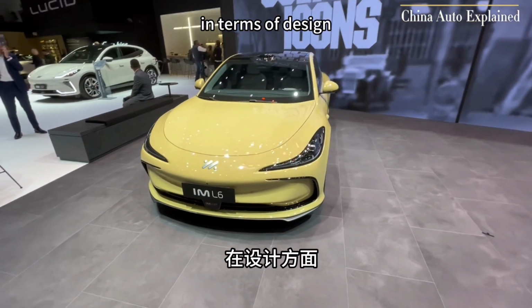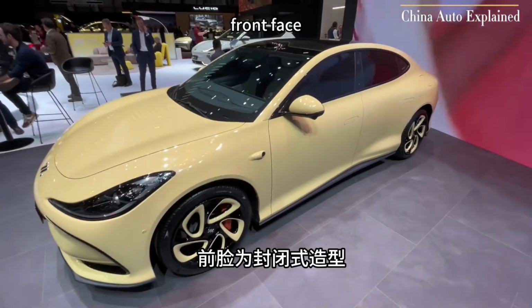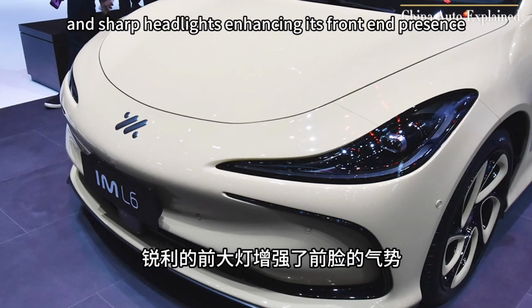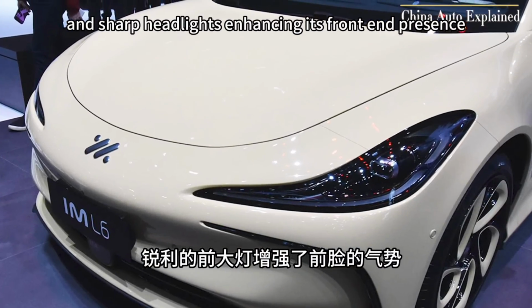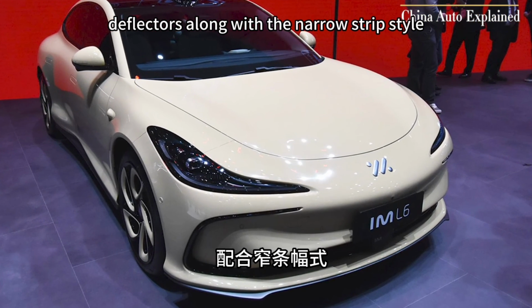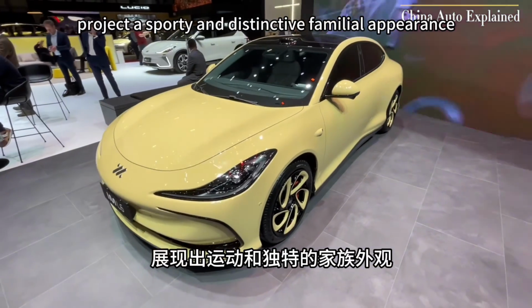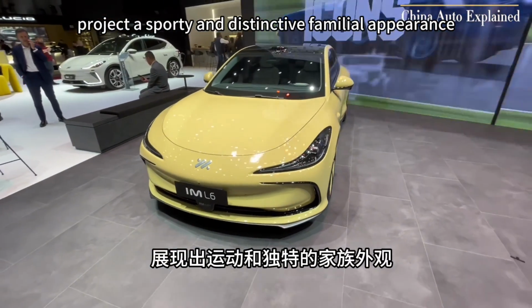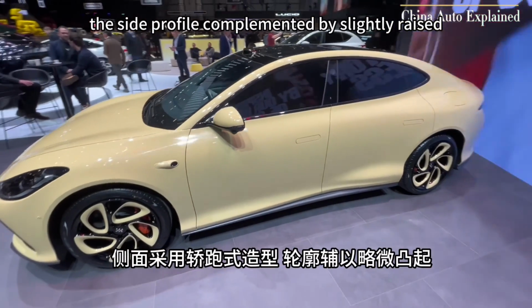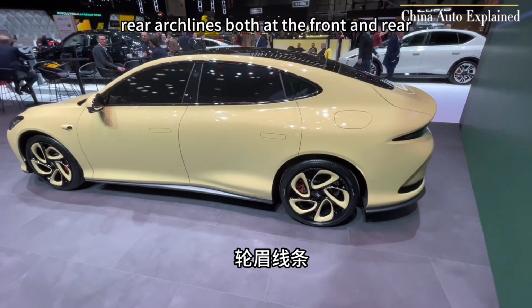In terms of design, the IM L6 has a stylish overall look with a closed front face and sharp headlights, enhancing its front-end presence. The C-shaped air deflectors, along with the narrow strip-style trapezoidal air intake, project a sporty and distinctive appearance. The side profile is complemented by slightly raised wheel arch lines both at the front and the rear.